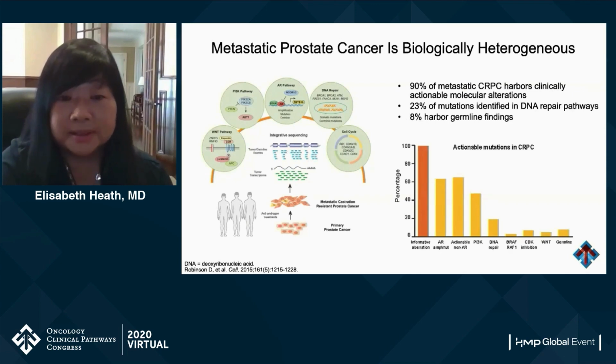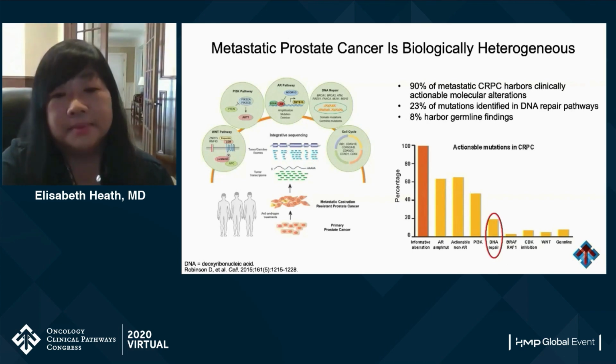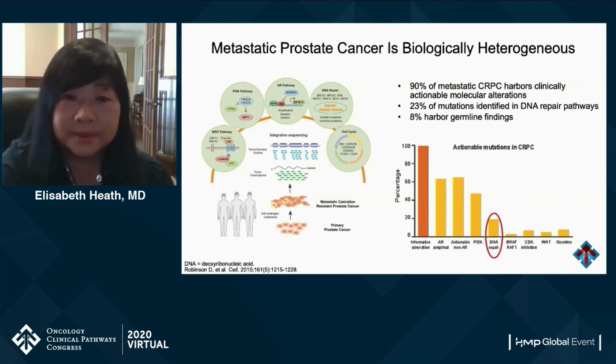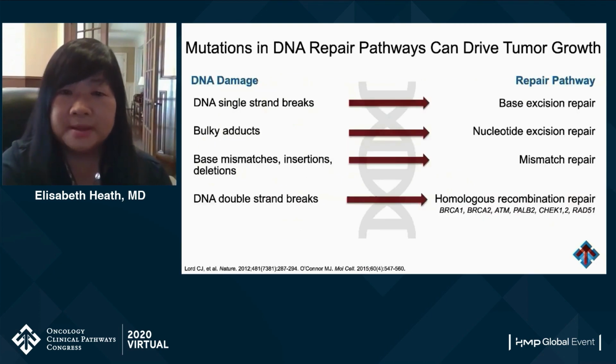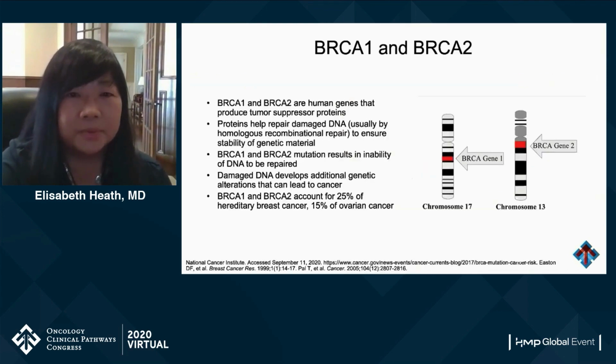There are different buckets of these actionable areas. So one of them being in the DNA repair space. So very important that understanding the DNA repair pathway can really impact our treatment selection choices. One of the ways to really think about it is understanding that DNA damage occurs a certain way and the repair pathway occurs a certain way. And having a better understanding of the BRCA1 and BRCA2 role just for what it does for repair normally versus in the cancer space is very important.